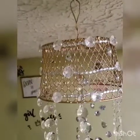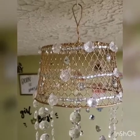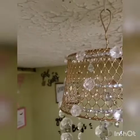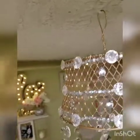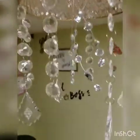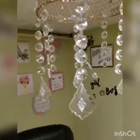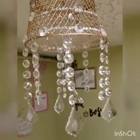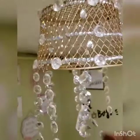I painted the floral wire, okay, to match the chandelier. It was very easy to work with and hook. And I just purchased a hook from Walmart, okay, that I put into the ceiling that's holding the chandelier. And these are stolen from a lamp I had upstairs. But for the next one, I will be purchasing chandelier beads. Again, I'm in love with it. I also added some teardrop acrylic gems.